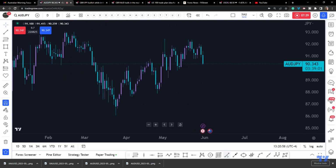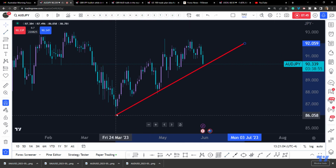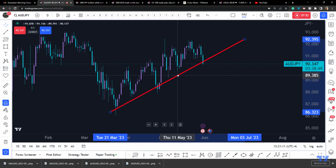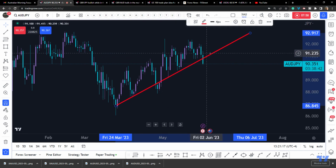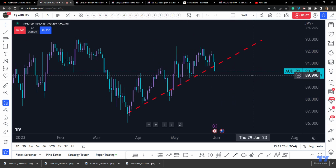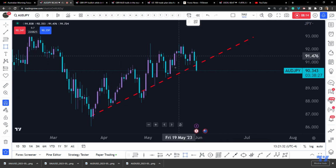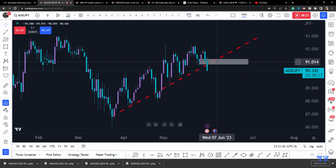And then moving across to Aussie yen, we have this scenario. Now, depending on where you want to draw your trend line, you could stick it there, or you could argue that we're breaking down the trend again. I'm moving it right in to connect all of these dots. But regardless of that, you've got this area here that could be targeted on a pullback.